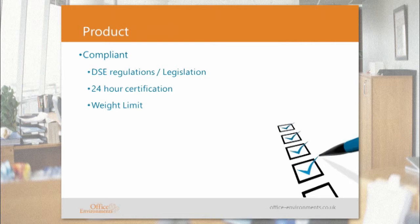We believe that it's vital that your supplier is independent, and as a result, will give you impartial advice on their product range across a number of manufacturers. The chances are that you're more likely to get the right product for your organization rather than being limited to one manufacturer's range. So independence for us is really important.